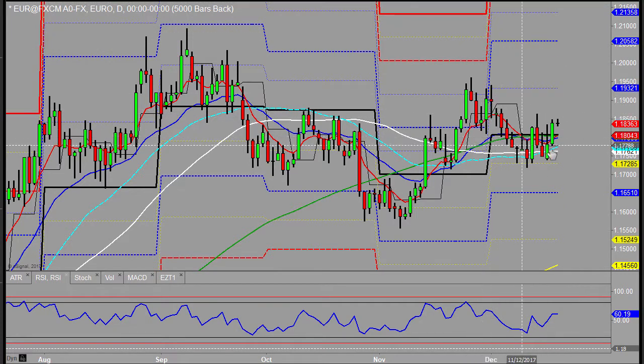So looking at the euro dollar first, and well, believe it or not, we've gone from pivot swing bearish, pivot swing bullish to bearish, bullish again. And on the euro, it just shows how choppy this market really is.